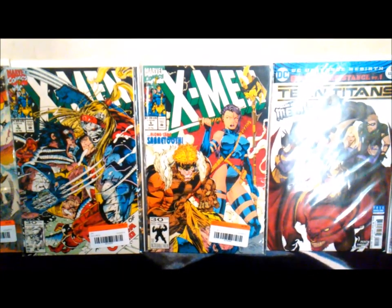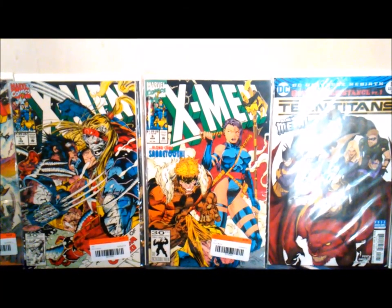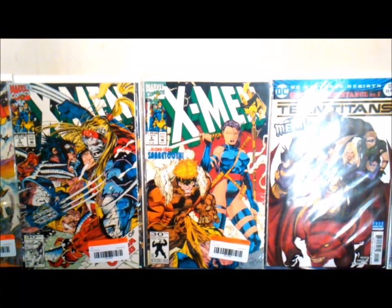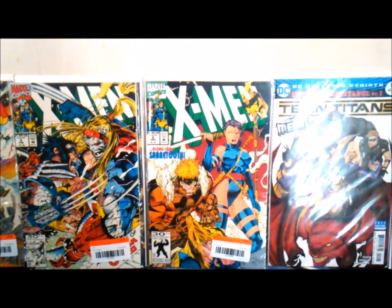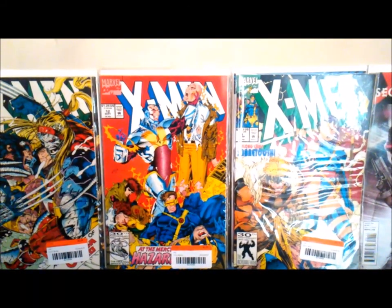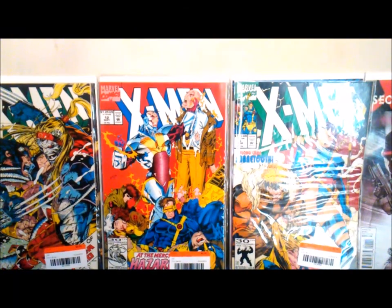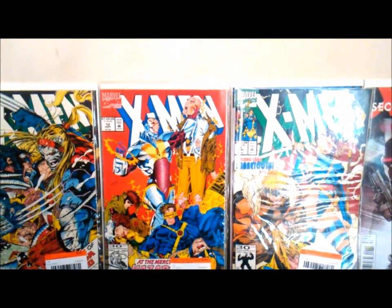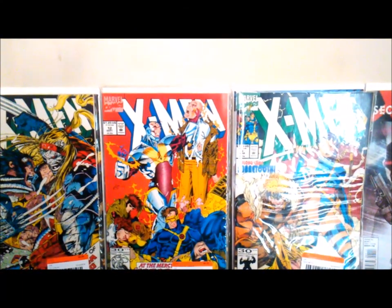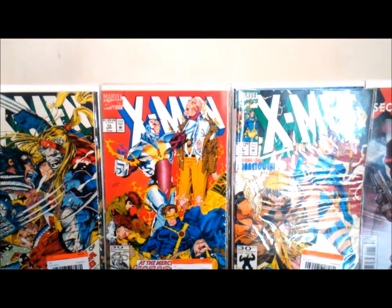A very beautiful copy of X-Men number 6, Psylocke and Sabretooth. Very, very cool cover. And we jump from 6 to number 12, which is a new villain that they introduced for Professor X. Let me go ahead and open it up and get his name because he had a short-lived career. But this is X-Men number 12.